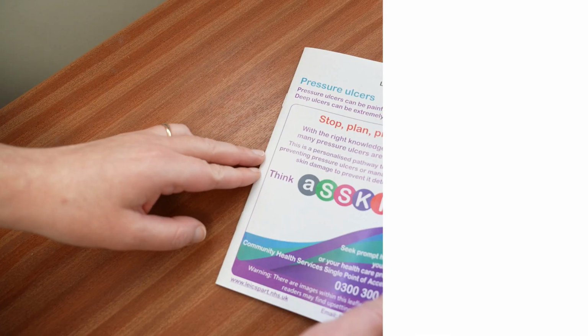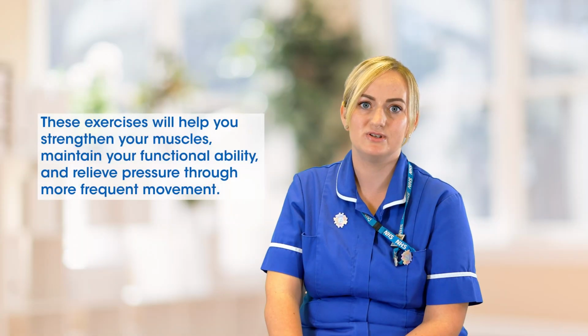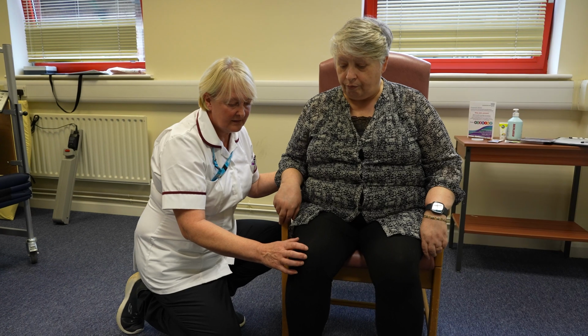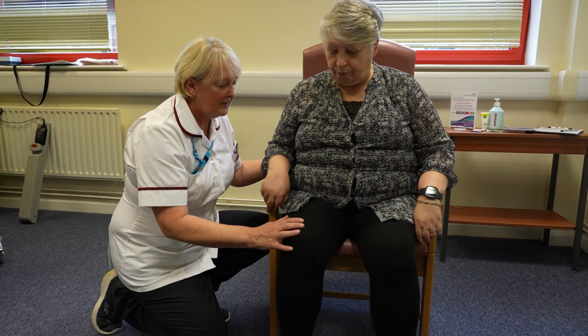You may be advised on specific exercises for your needs, or generic exercises. These can be found in the Asking leaflet. These exercises will help you strengthen your muscles, maintain your functional ability, and relieve pressure through more frequent movement. This is a demonstration of an exercise in sitting. However, we recognise that we all have different abilities and there are a variety of sitting and lying exercises within the booklet. Here you can see Jane from the community therapy team talking Liz through some exercises.